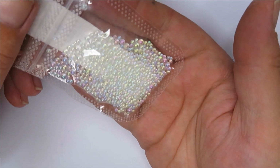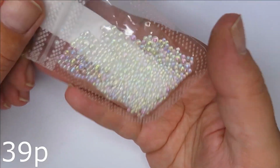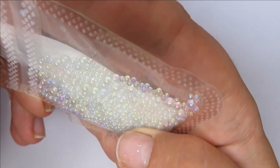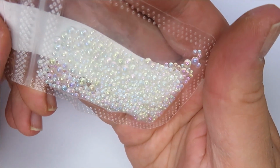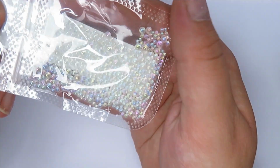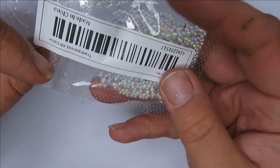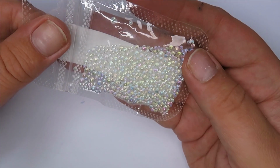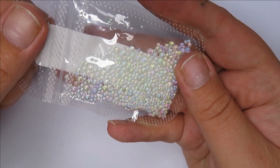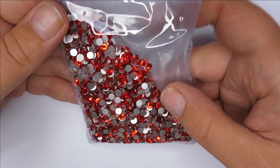Okay, these are probably the cheapest thing I've got in this haul. These are called mini bubble nail beads decor. They're 39p, literally 39p for this whole entire pack. And they're just so cute, look at them. I don't know how practical they're going to be on some nails. They're kind of like giant caviar beads. But they've got that gorgeous pearlescent shift to them. There's quite a few different sizes in there. And they're 39 pence. 39p, I had to add them into my basket. It's another thing, I don't know if I'd reach for them very often. But they're nice to have, just in case. Yeah, 39p, crazy.